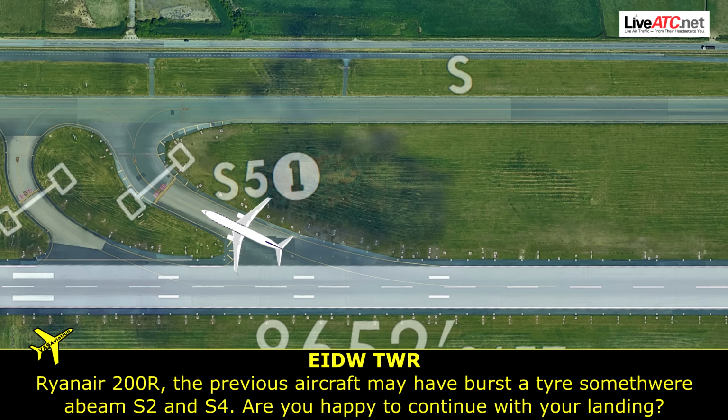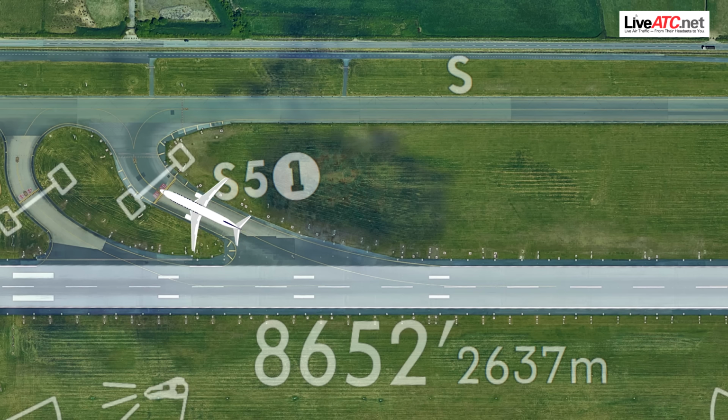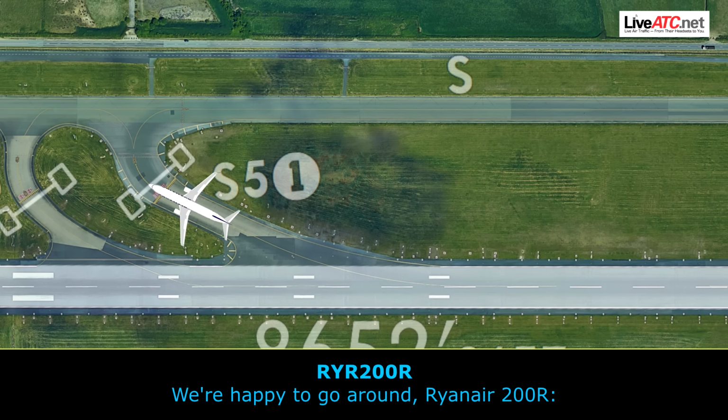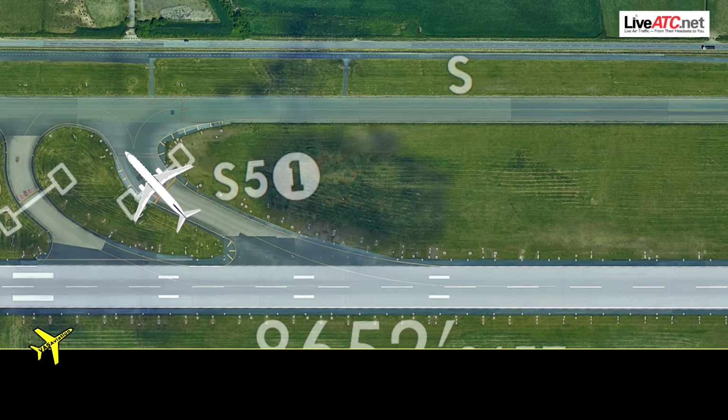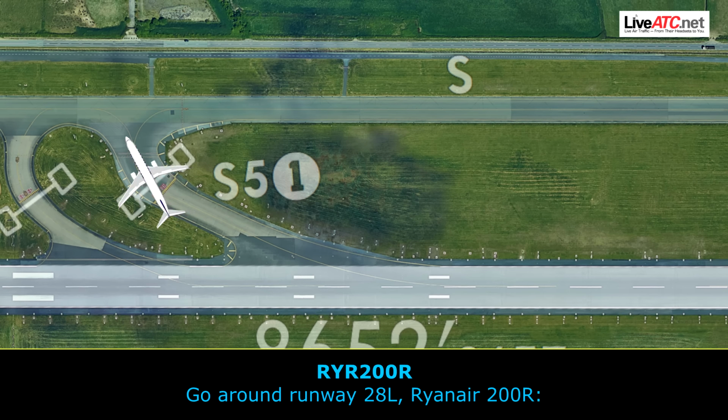Ryanair 200 Romeo, the previous aircraft may have burst a tyre somewhere between Sierra 2 and Sierra 4. You happy to continue with your landing? We're happy to go around, Ryanair 200 Romeo. Okay, Ryanair 200 Romeo, go around, runway 28 left. Go around runway 28 left, Ryanair 200 Romeo.